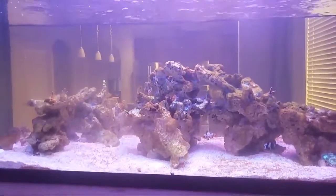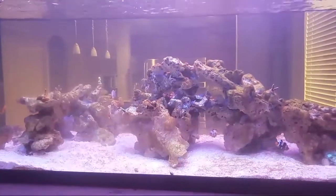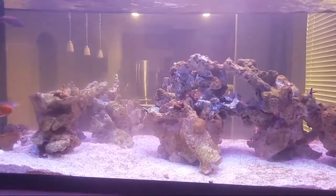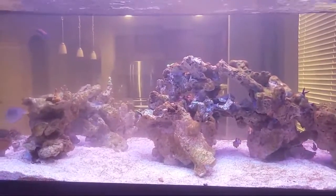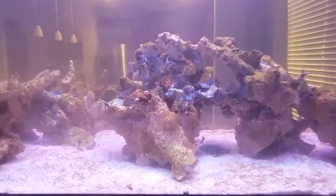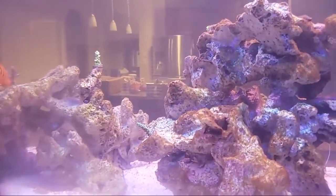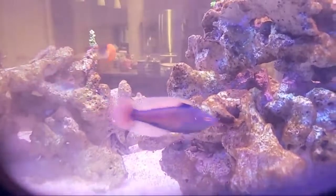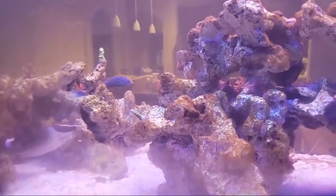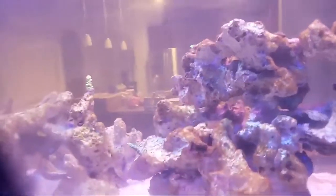Oh, okay, now you can really see where I cleaned the tank and where I didn't. See that part that's actually clear? How old is this setup? 2 months, I think. I think it got wet the first week of December. Everything's doing pretty good though. Let me clean off a little bit more of the glass.